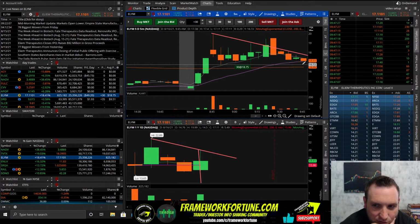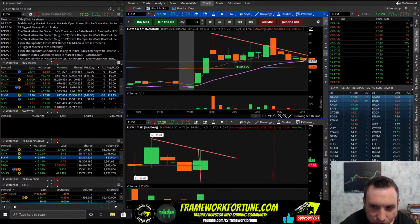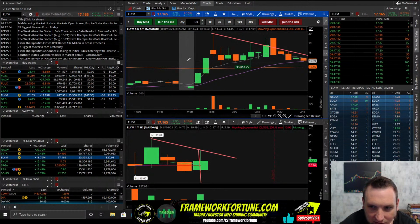The reason I'm still holding this at the moment is because it hasn't dumped super hard yet, but I don't like this indecision candle. We got 2.5 minutes. Trying to give it a chance to hold up that 17 area. There is some support across 17 if it can hold.